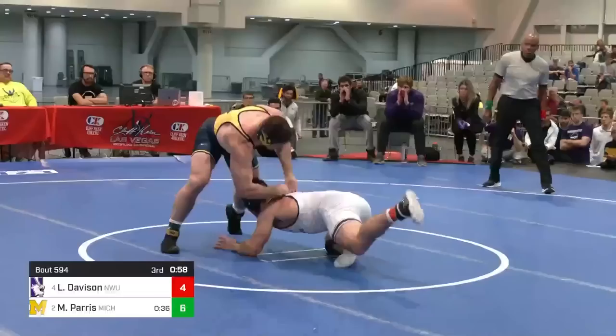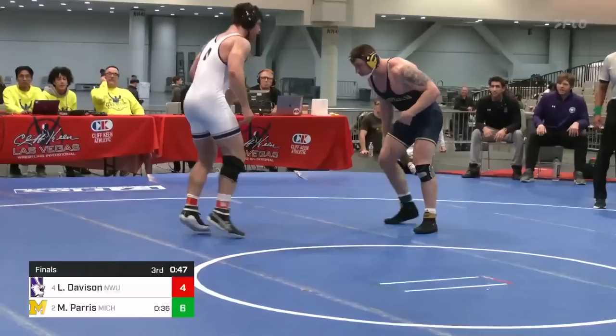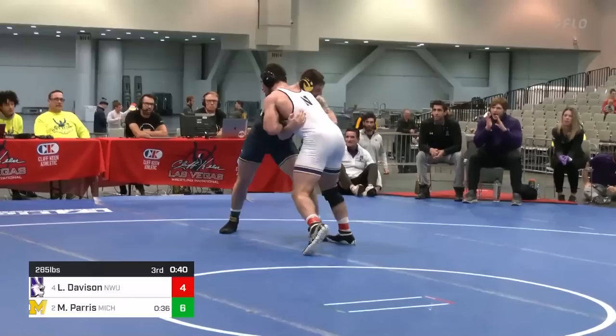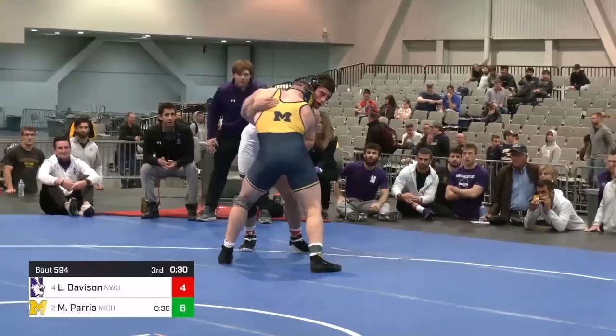It's a single leg, now he comes up. Underhook on that right side, now over-under, 38 seconds to go. Davison likes these upper body positions. 33, now looking for double unders, but Mason hand fighting well as they're on the edge, out of bounds. Action call.